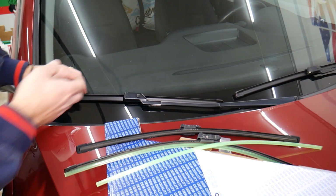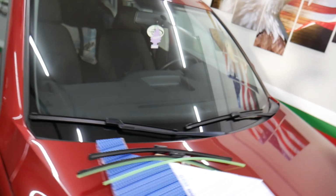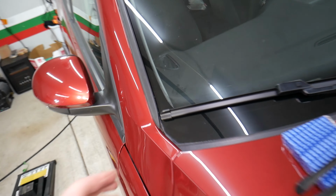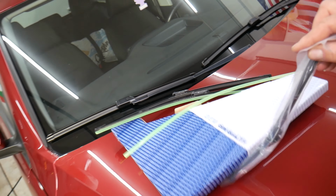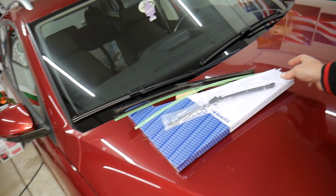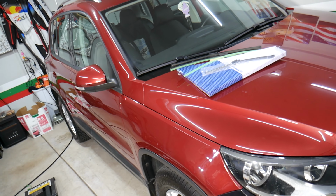Push it in, locked in place. That's it, guys. You can see we took care of that problem. So the other one is exactly the same way. You can see exact fit, perfect wipers. I'll put the link where we got it from. This one even comes with a kit for the rear wiper, because it's an SUV. Hatchbacks will have them as well.